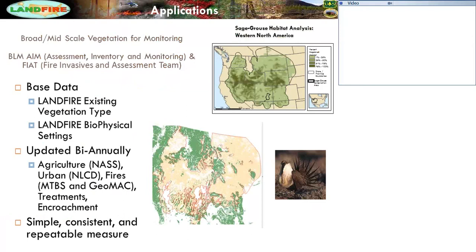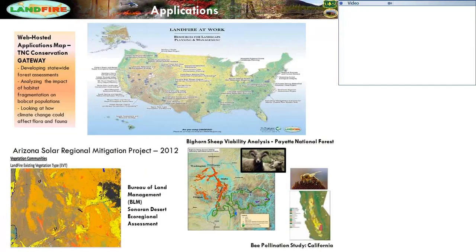And then focusing on some BLM examples. The LANDFIRE-based data with the vegetation type and biophysical settings are very important. As I mentioned, it's updated biannually, so you're able to get more current information. And those consistent, repeatable measures are really helpful in monitoring changes over time and helping with incidents or situations like sage grouse.